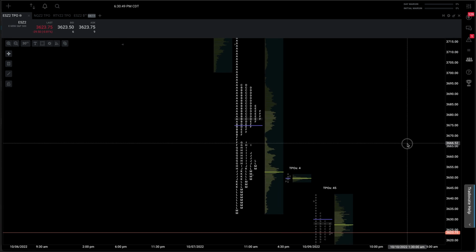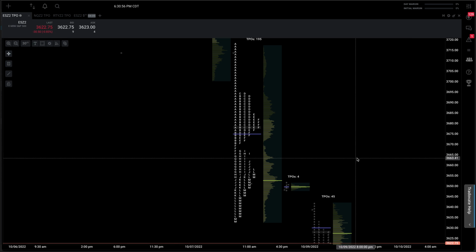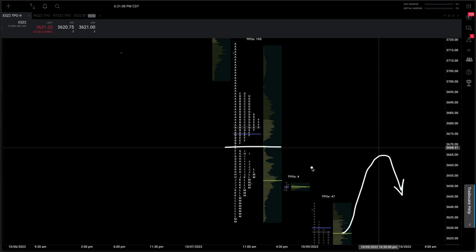Another thing that I would point out very briefly before we continue back to the platform is that we've got a double distribution from Friday as well. So an area of resistance you might want to pay attention to is 36.68.50. If we rally and produce a lower high off of that, then just know in the back of your head, hey, the double distribution is working. We're getting acceptance in the lower distribution from Friday.